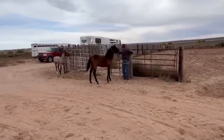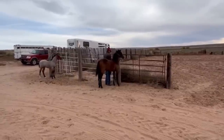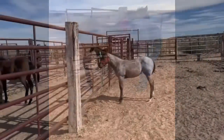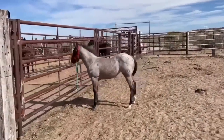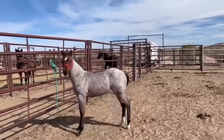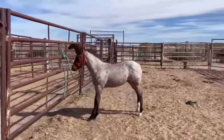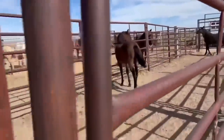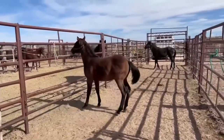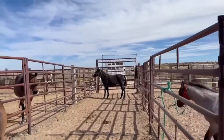Cold, kind of windy day. Catching some of these colts and fillies today. There's a filly there, by Trigger. Another filly. She's by Salty. Filly down there is also by Salty.